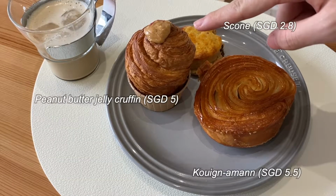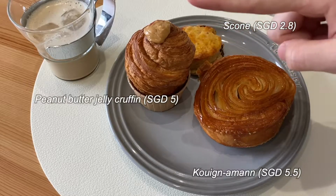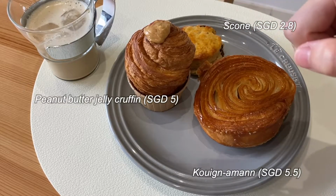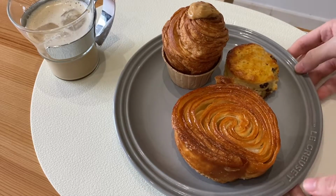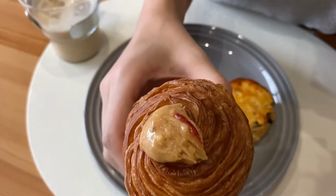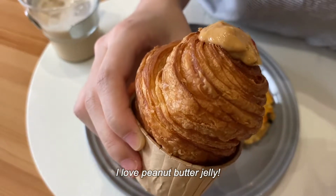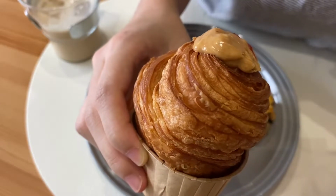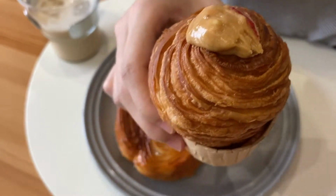So this is peanut butter jelly croffin. Croffin is a croissant plus muffin. And this is queen amann, and this is raisin scone, I think. Peanut butter and jelly croffin. I personally don't like croffin, but because it's peanut butter jelly, I'm gonna give it a try.